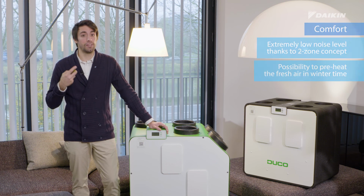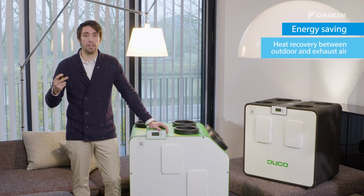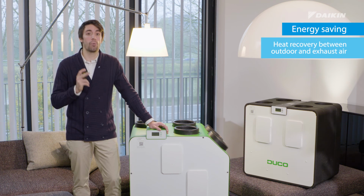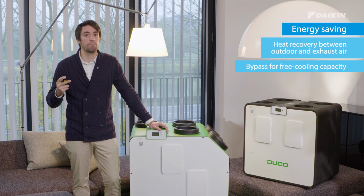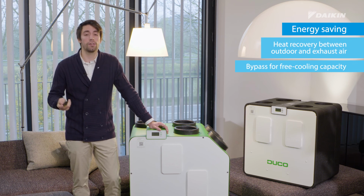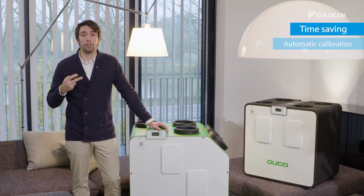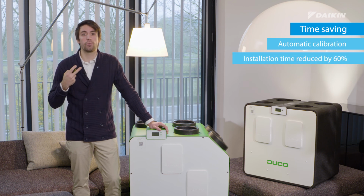I also talked about the heat exchanger because we can save energy, meaning that we can save money by transferring heat from the supply side to the extraction side and vice versa. And when we don't want to use the heat exchanger, we can simply bypass it for free cooling capacity. Last but not least, thanks to the automatic calibration process, we can actually reduce the installation time by 60%, which means time savings.